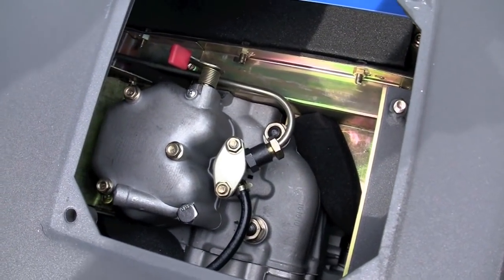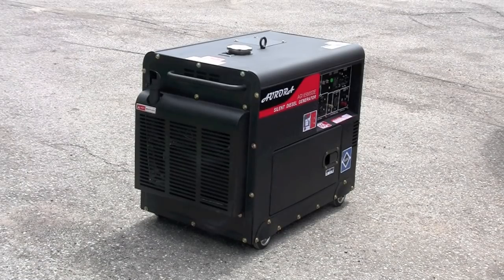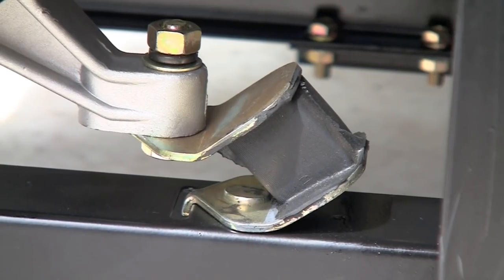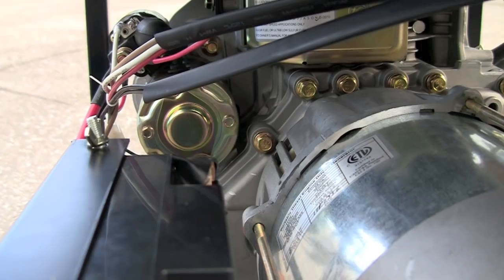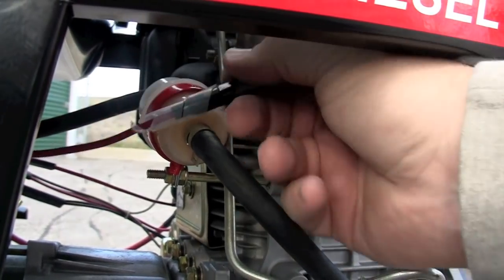As you've seen here, there are many important things that make Aurora generators stand out above the rest. There are also many not so obvious differences, like our solid rubber wheels, better quality engine mounts, UL approved battery, higher quality battery charge controller, and the overall quality of the materials that go into making these generators.